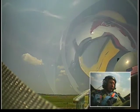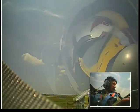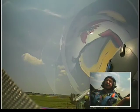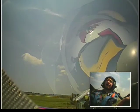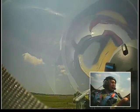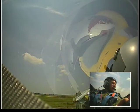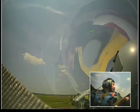Tower, 48, 160 Mike. We're going to go to Skyhaven. Hold short, Mike, turn left runway 9, remain this frequency, and cross runway 18. Left turn on runway 9, cross 18, and remain this frequency, 60 Mike.